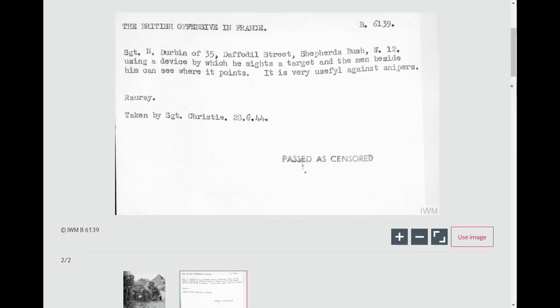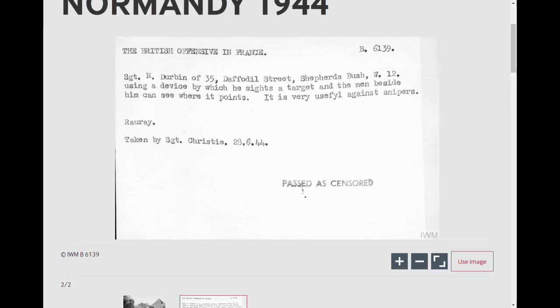And on the back of the card we've got a bit of extra detail actually. Sergeant N. Durbin of 35 Daffodil Street, Shepherd's Bush, W12, using a device by which he sights a target and the men beside him can see where it points. It is very useful against snipers. Rauray. Taken by Sergeant Christie, a name that becomes popular if you're looking at Normandy photos. So let's have a closer look at what this device is and all the other detail in the photo.